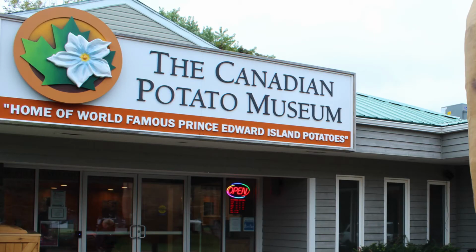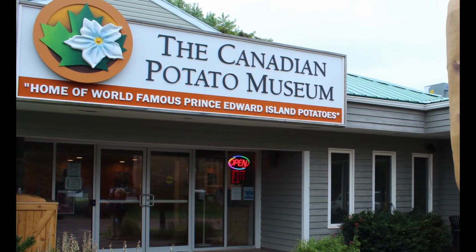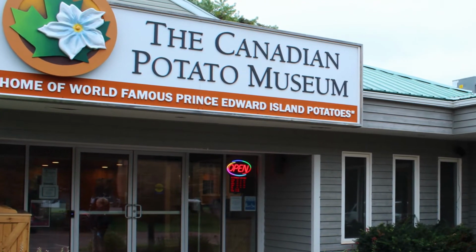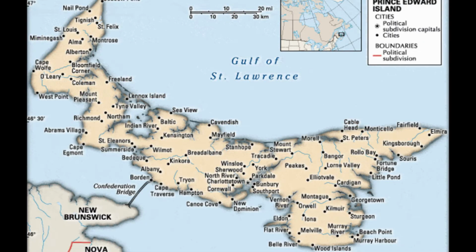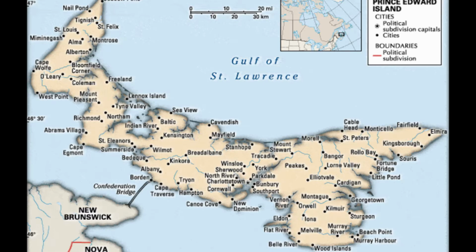This is called the Canadian Potato Museum. Yes, I'm not kidding. And bear with me because there's a lot more to this than you might think. I know I was certainly surprised. And this Canadian Potato Museum is located in a small town called O'Leary, which is on the western portion of the island. Now, I must tell you, this is not a paid endorsement. I'm not being paid by the Potato Museum to say anything. This is strictly my own personal opinion and my honest opinion about this place that I really, really enjoyed.